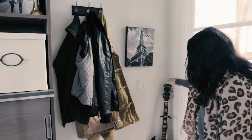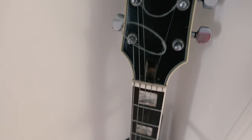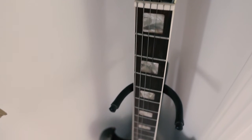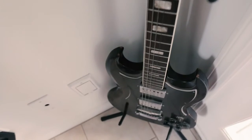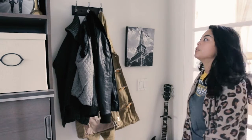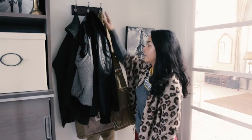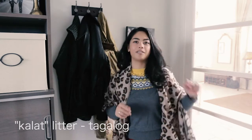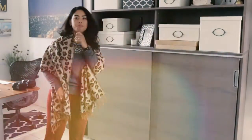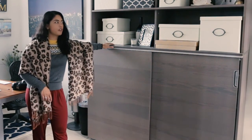He has his own guitar here, which he never plays. It's pretty. It's got these pearl inlays and stuff like that, and we could probably clip these to make it nicer, and I'll probably do that in a second since I have my handy dandy tools. But yeah, I hung this up really quick. It's a nice way to display his nice jackets, and no more what we call kalat in the house, if you're Filipino.